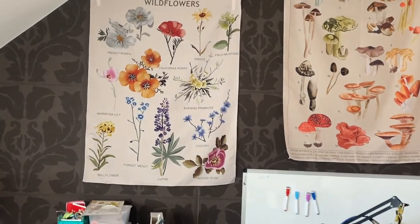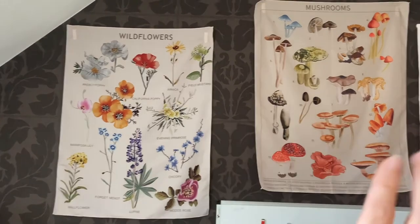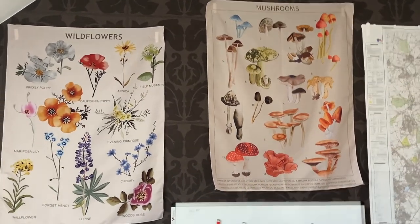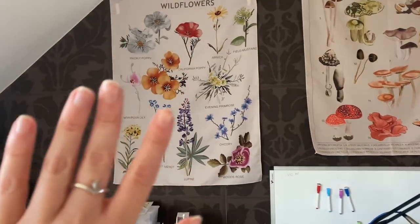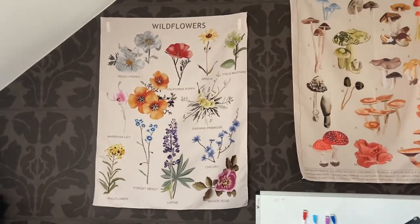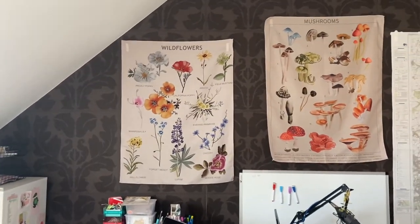Mayhem. Here's the final thing. Yeah, this one's definitely my favourite. That one I need to just stick those two little corners down. But I'm just happy it covers up this brown wallpaper that I hate so much. So yeah, much better.